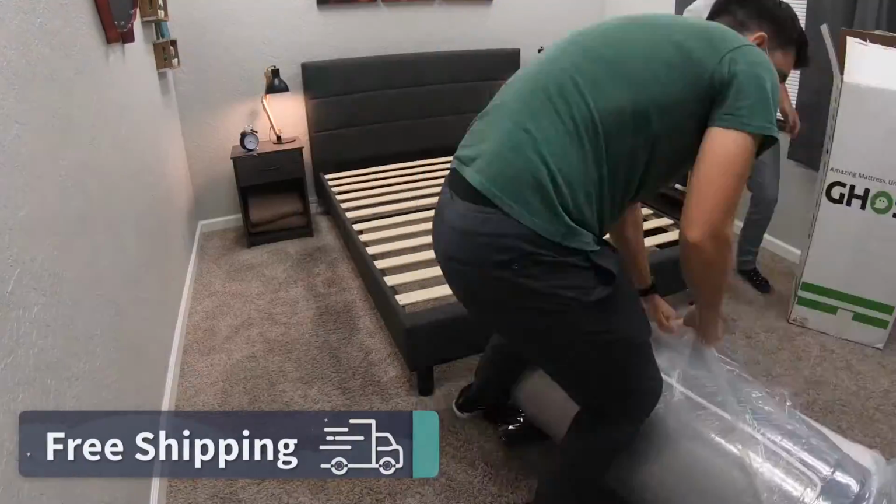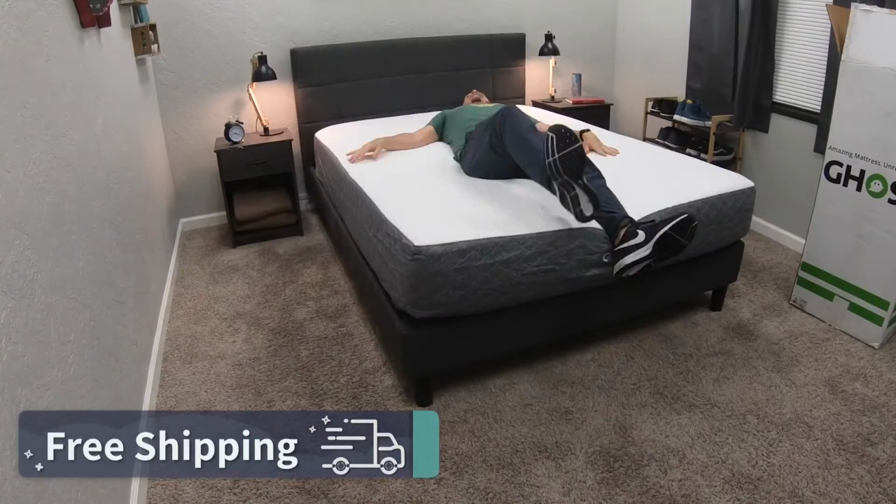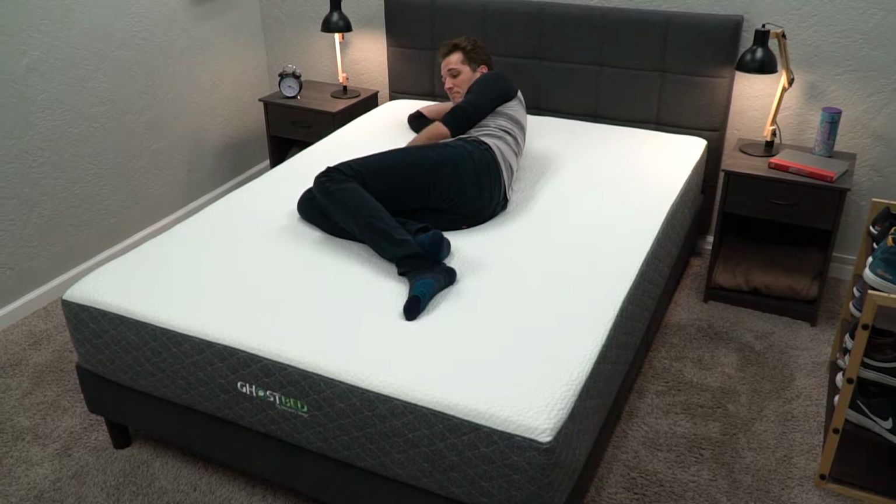Now, GhostBed is a standard bed-in-a-box mattress. It'll show up in a big old box. You just drag it into your home, rip off all the packaging with the help of a friend or someone, and then you got a mattress that'll start to expand in front of your eyes.